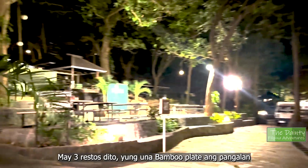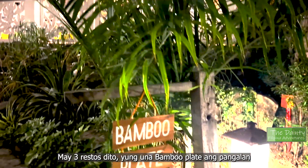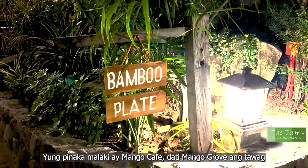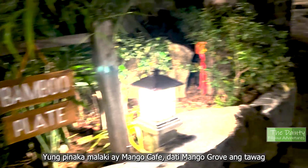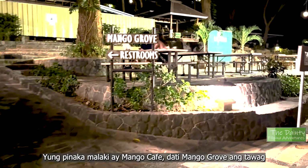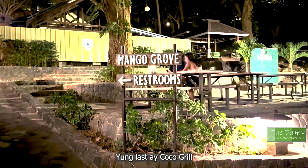They do have three restaurants here. The first one is called Bamboo Plate. And the biggest restaurant that they have is Mango Cafe. I think they used to call it Mango Grove. And the third one is Coco Grill.